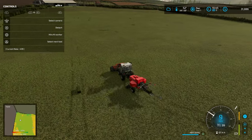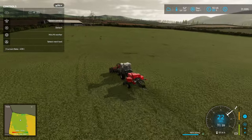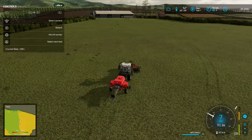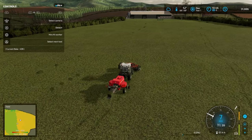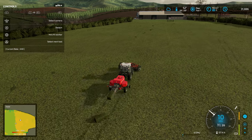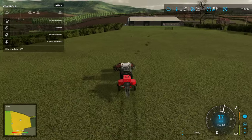Nope, not up there. Well, let's head up here. Hopefully we don't leave a bale behind, but it's okay if we do. Like I said, we'll probably cultivate this field after we, there we go. Perfect. Let's turn off the baler and unload. And yeah, we can pick those up anytime.